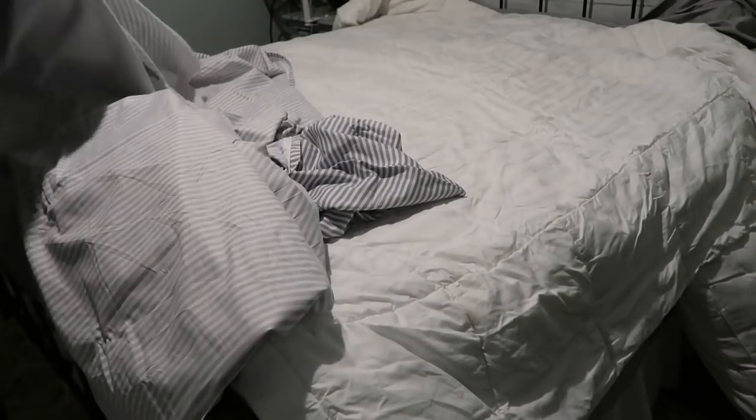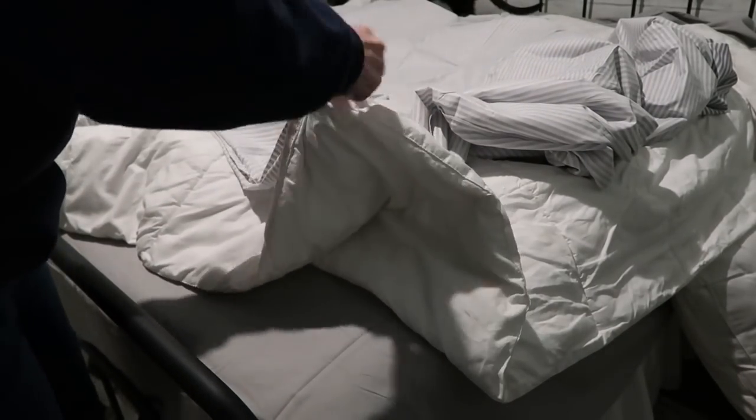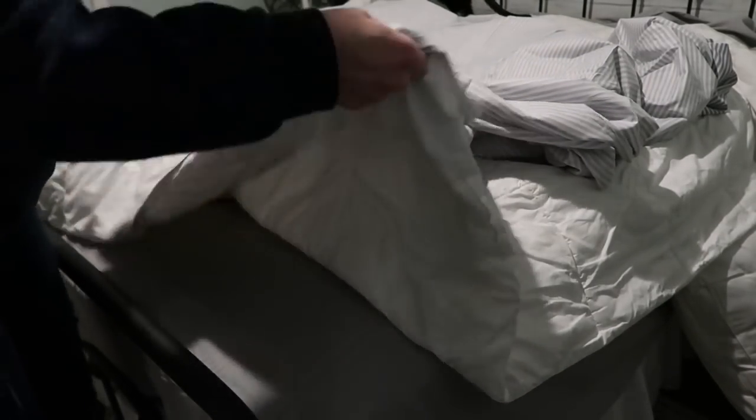I think they call this the burrito style, I don't know, but you turn it inside out and lay it on top of your comforter, and then you just tie the corners in, and then you kind of fold it inside out, and it works beautifully.